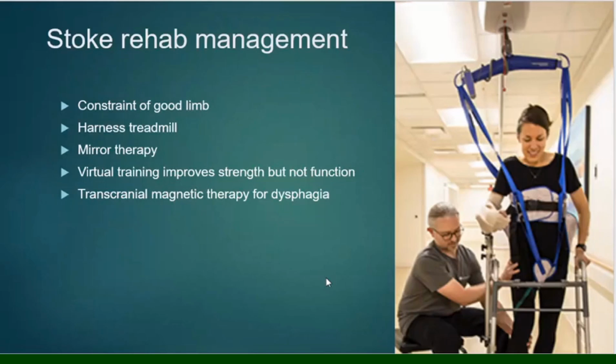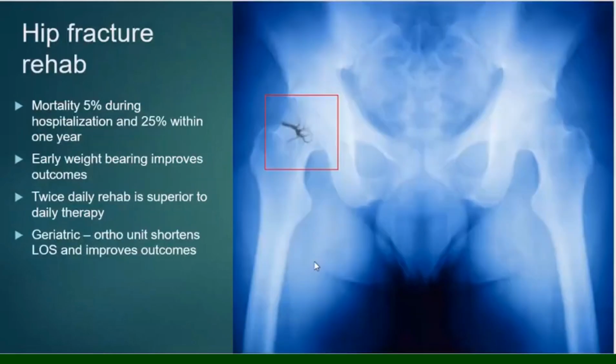And there's a variety of other things, such as magnetic therapy for dysphagia and electrical stimulation, and a variety of other techniques which still have yet to be fully proven beneficial. In terms of the orthopedic realm, hip fractures are the bane of the older adult. High mortality, 5% during hospitalization, and a quarter of the people will die within 1 year.